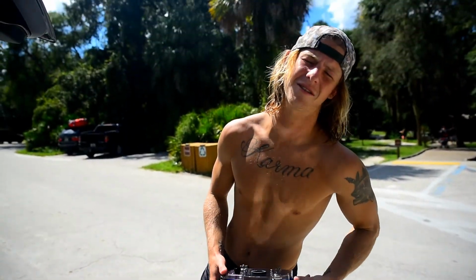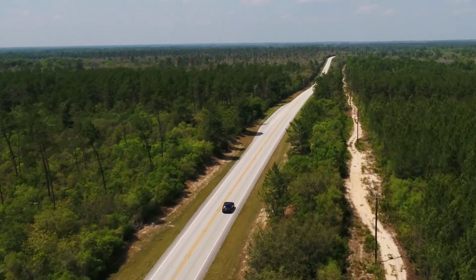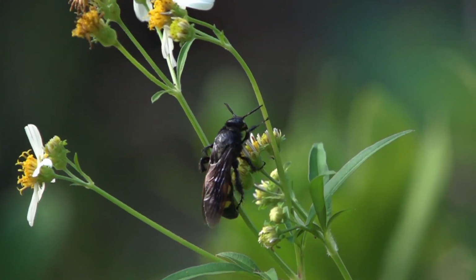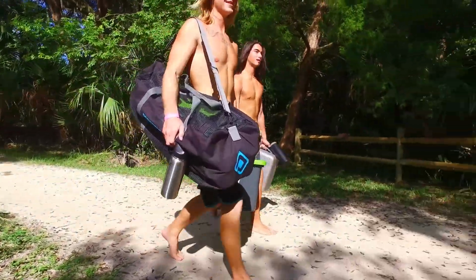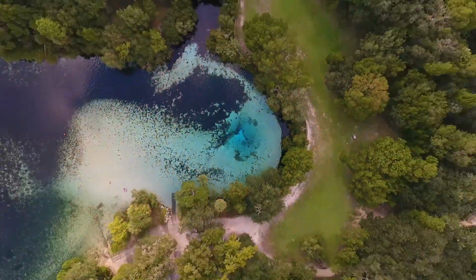Once we got wrapped up, we decided that Silver Glen was going to be the next spot, and we had to drive through the Ocala National Forest, which is insanely beautiful. Silver Glen Springs is kind of in the middle of nowhere, and it's basically like a little pool from the Caribbean got dropped in the forest.